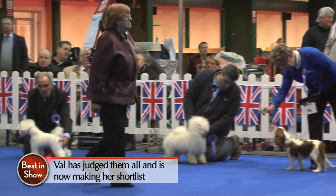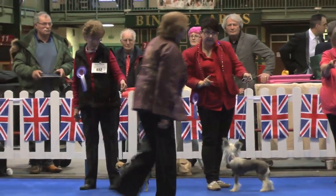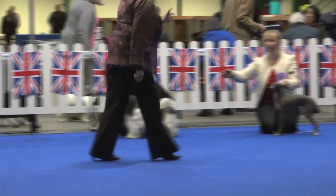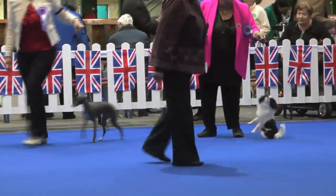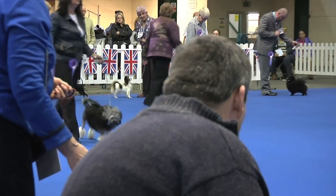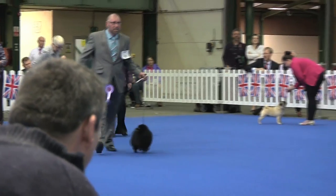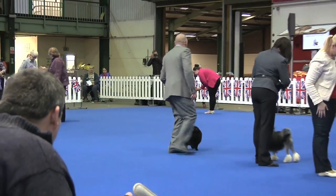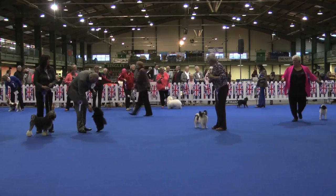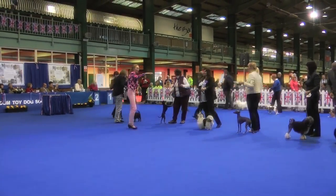First in the short list is the Affenpinscher. The English Toy Terrier. The Havanese. The Italian Greyhound. The Malshan. The Pomeranian. The Papillon. And the Japanese Chin. I think we're finished with the rest. Thank you very much indeed. Congratulations to all of you for doing so well with your puppies.